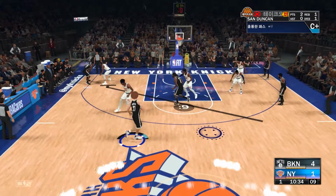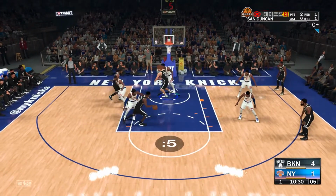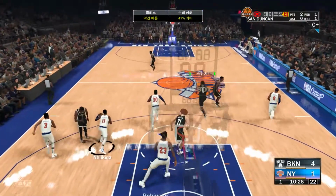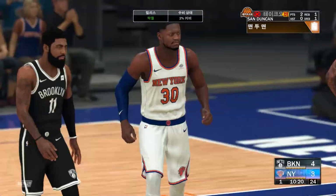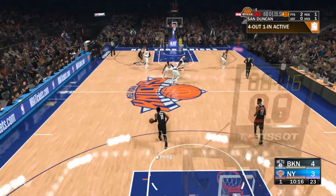It's LeVert on the wing. Barrett covering. From 10 feet out, and it's LeVert missing. He may not be the strongest inside presence in the league, but still, he's got to convert from there. Randle with the bucket. Well, he's a pass-first point guard. Ntilikina with a nice play there.